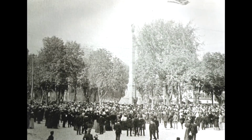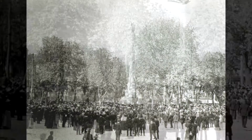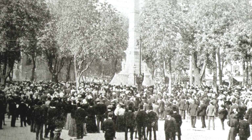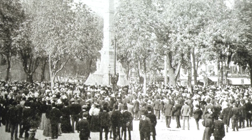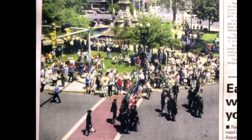In 1900, the new Soldiers and Sailors Monument was completed, a monument to the Civil War, which had ended only 35 years before. Many in the crowd were probably veterans of it. A rededicated Civil War monument in the year 2000. No difference to the crowd than the 1900 dedication.